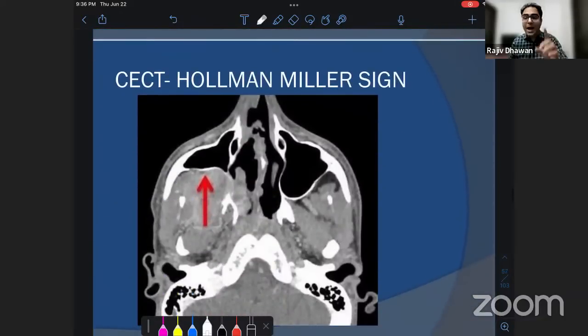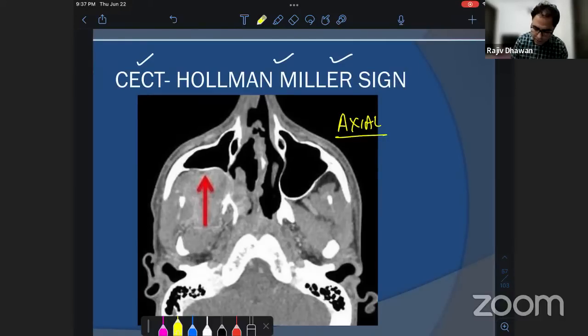Okay, fine. Now, biopsy is contraindicated, beta. And the CECT shows the Holman-Miller sign, beta. Okay, please see. This is the axial CT, contrast-enhanced CT. This is the normal side, beta. This is the maxilla. This is the disease side, beta. Can you see the red tumor? The red tumor is actually pushing the posterior wall of the maxilla forward. Can you see? This is the normal side, beta. The posterior wall of the maxilla is at the normal level, beta. The tumor pushing the posterior wall of the maxilla forward is called the Holman-Miller sign.